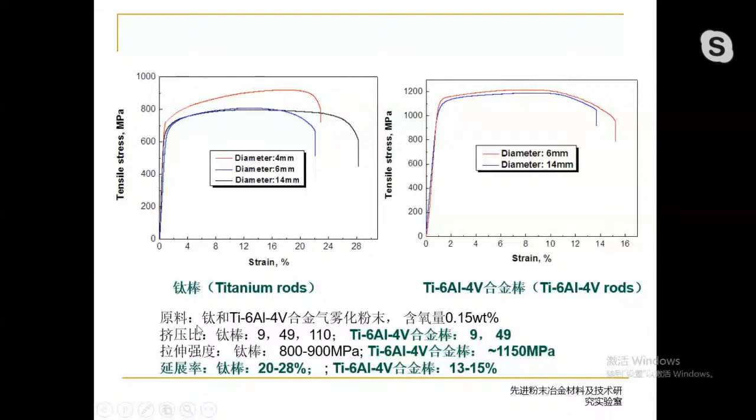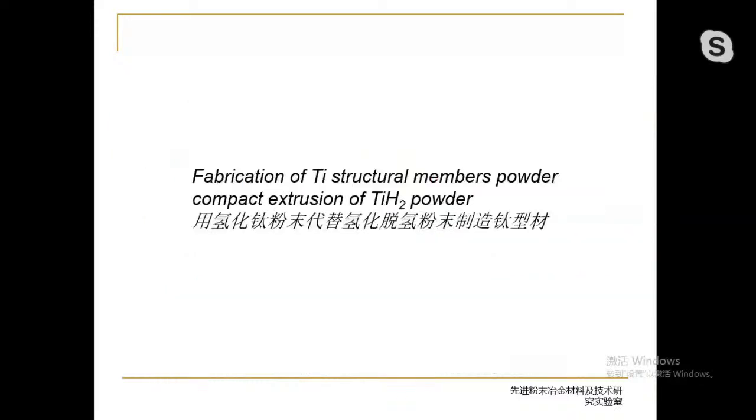When we use the atomized alloy powder as a raw material to do the extrusion, the alloy has quite good properties. The strength reaches like 1140 megapascal, and the elongation to fracture is over 12%. Of course, we don't encourage using atomized powder because it is quite expensive. And of course, later on, we want to use the titanium hydride powder to replace the titanium powder to produce the structural members.